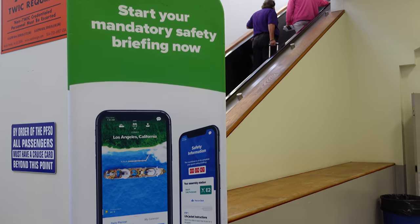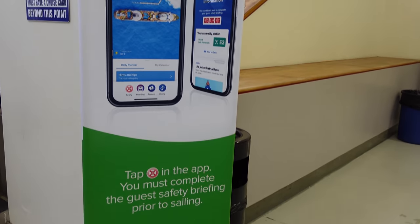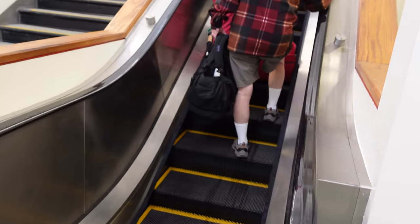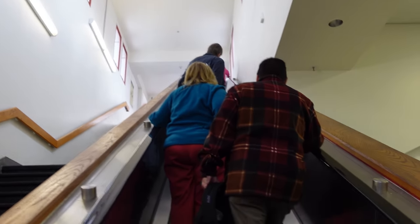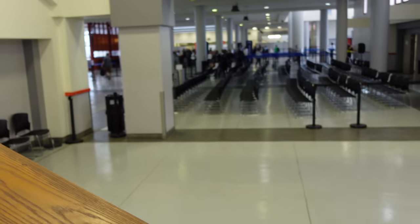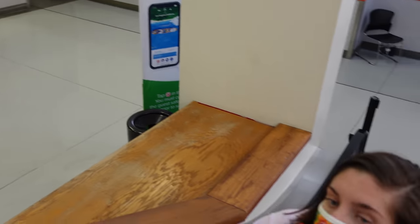Oh, and this is cool. A reminder to start your mandatory safety briefing now. E-muster, of course, is in play using the Royal Caribbean mobile app. So what we need to do is open up the app. We have to watch the video that tells us how to put on a life jacket. We have to listen to the ship's horn sound, and then we have to very briefly go to our actual assembly station so they can check us off. The whole process is so simple and easy.